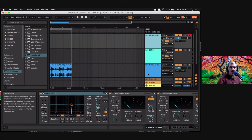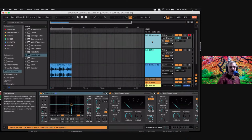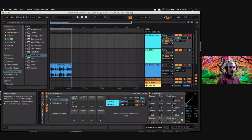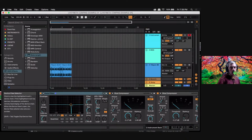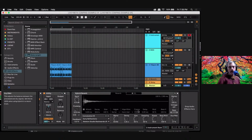Cool. So I have a drum loop that's from my sample pack called Boom Bap Breaks Volume 1. And it's just a live drum loop that I played and recorded for these packs. And I have a synth instrument that I built for this presentation that's just a couple of operators in an instrument rack with some processing, really just some basic stuff, filter, compressor, utility, and reverb that I have currently turned off. So that sound is this.